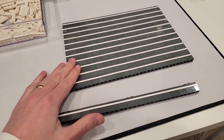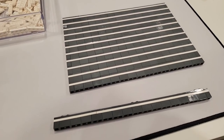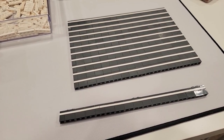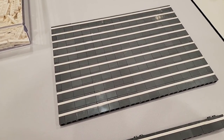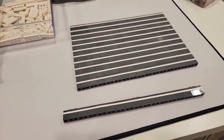All right, so you can see that we built 10 sections there. We've got them all connected. That's one of them right there. 32 minutes to build 10 of them. And we're using all small pieces, 1x2 tile, 1x2 brick, 1x4 plate. Because we found all of those pieces on the pick-a-brick wall.